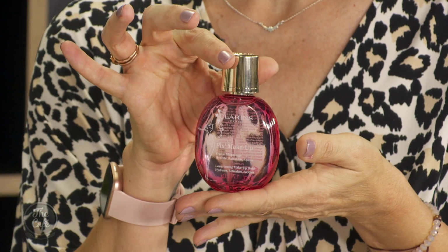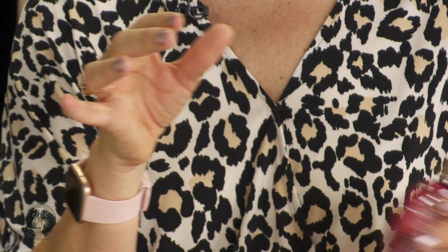And Clarins do one too called Fix Makeup. So that's very similar, really hydrating. You can just spritz that on, quite cooling. I've got that at home in the fridge, which is great.